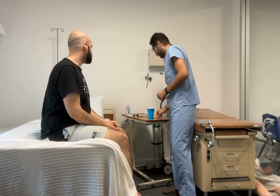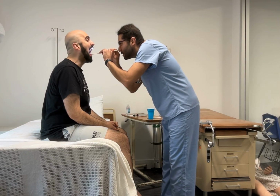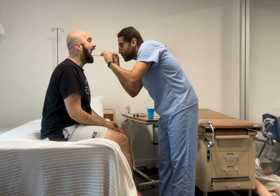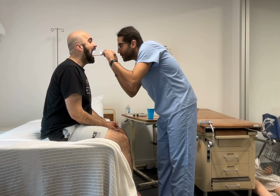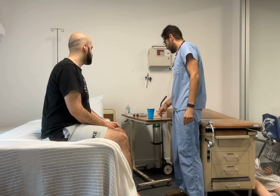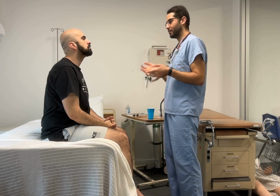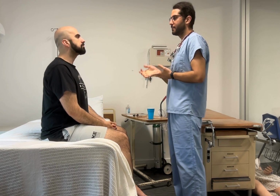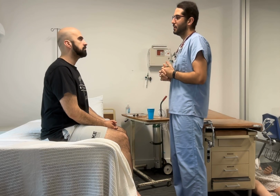Now I'm going to use the tongue depressor to check your mouth. Open wide and say ah for me. So his lips are intact, pink, moist, as well as his mucosa. His uvula goes up when he says ah. His hard and soft palates are also intact. And his tonsils are about a +1 bilaterally. Your posterior pharynx was also glistening and pink, which is a good sign as well.